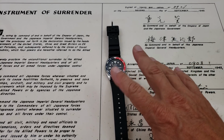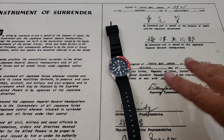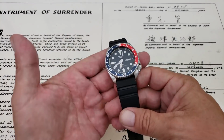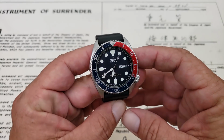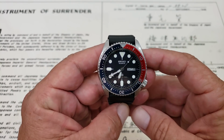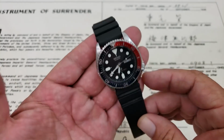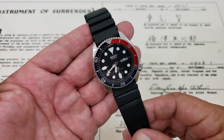This is a Seiko 7548-700F that I purchased back in the early 1980s when I was a young kid, and this is the watch that really got it all started. That's part of the reason why I have quite a number of quartz watches in my collection, mostly Seiko quartz watches, because this watch has been with me for a better part of my life.